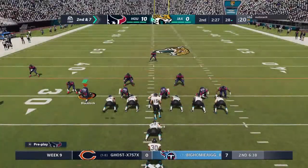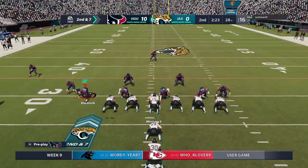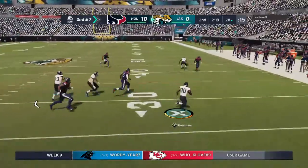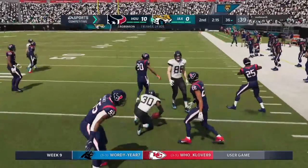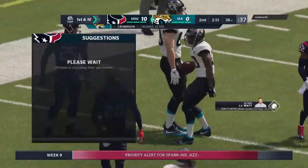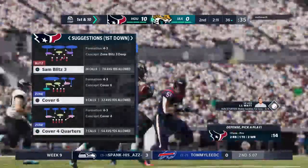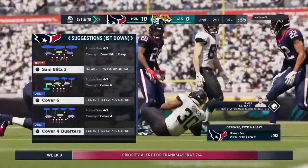Here's 2nd and 7 now from the 28. Watch the screen, watch the screen. Hey, seam 6, seam 6. On the run, it's Robinson. That one a first down pickup of 8. Now that's the way to do it. Hand it to someone with vision and good footwork, and add a little bit of power, and you find a way to pick up first downs.